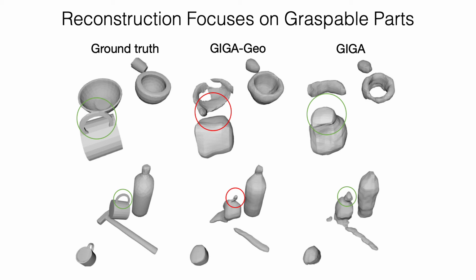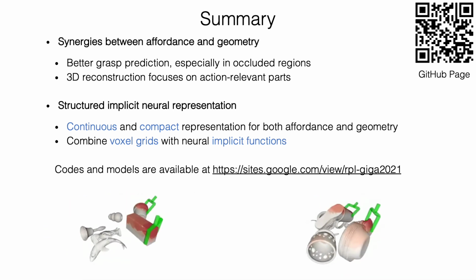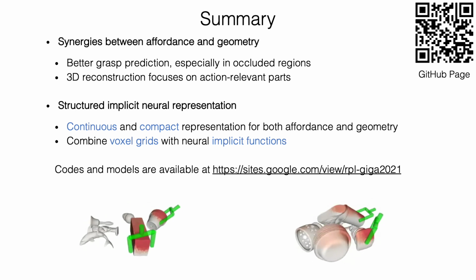We further visualize the 3D reconstruction results. We compare GIGA with GIGA-Geo, which discards the affordance learning branch and only learns 3D reconstruction. The reconstruction of GIGA focuses more on graspable parts of objects like the handles. In summary, we validate that the synergies between affordance and geometry can help improve grasp prediction, especially in occluded regions, and these synergies also drive the reconstruction to focus more on action-relevant parts.